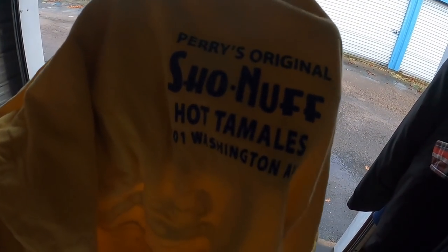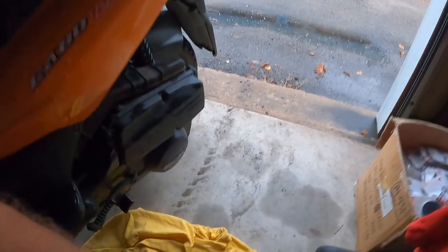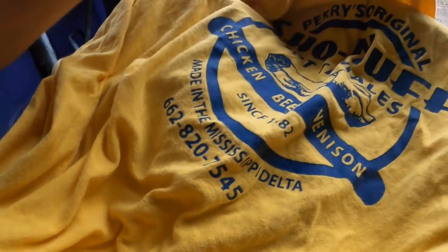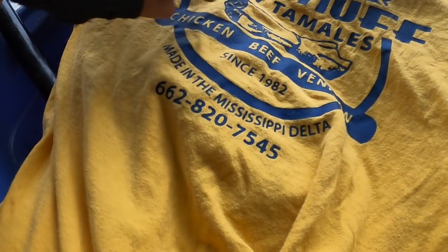Hot tamales. Sure enough, Perry's original hot tamales. I think that's a local place here. Maybe. I'm not sure. Where's that at? No, it's not. Mississippi Delta, Washington Avenue. Mississippi Delta, huh? And of course, you got the, I guess you already seen it, I don't need to tell you. Nice little camo Nike hoodie. That's pretty slick. It's a small one.